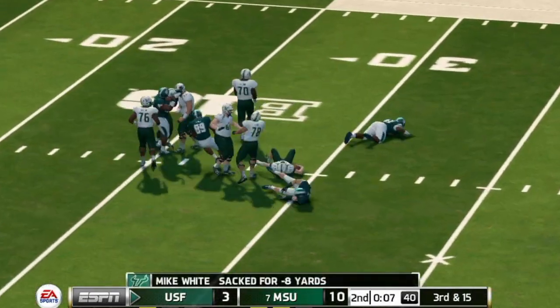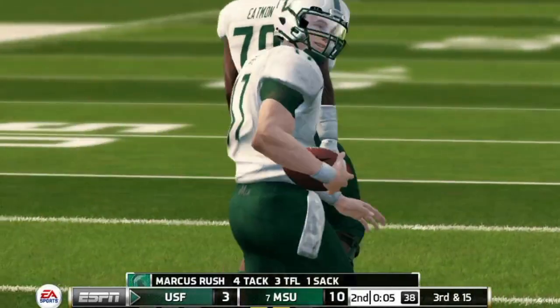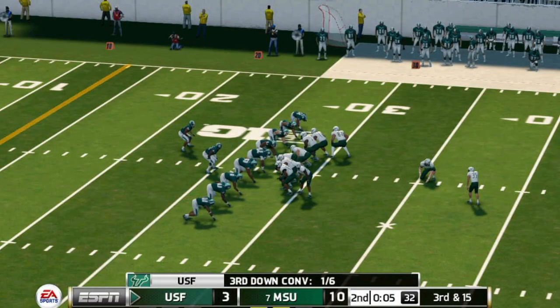And he can't get away from the pressure. Man, as an offensive lineman, this is the worst thing you want to see, is your quarterback not only getting sacked, but getting hit like that. Those linemen better pick that quarterback up and start doing a better job of taking care of him.